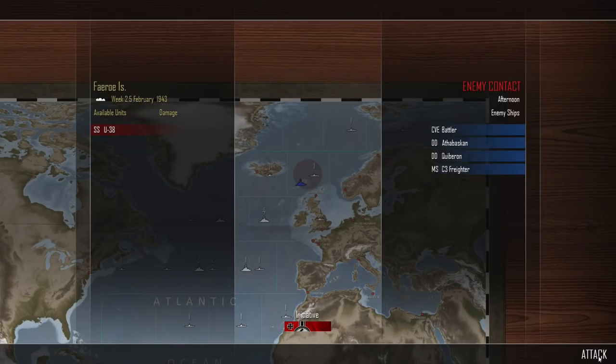Ooh, meanwhile, U-38 up here near the Faroe Islands, on quite a nice day, it's cloudy but nothing too bad, has spotted a bit of a task group with an escort aircraft carrier, Battler, two destroyers, Athabaskan and Quiberon, who knows, and a C-3 freighter. Silly names.